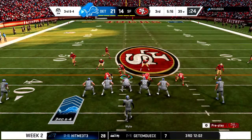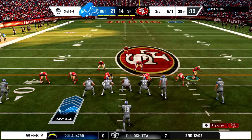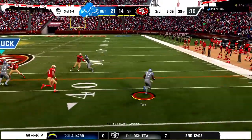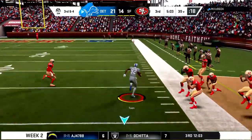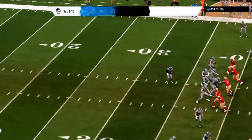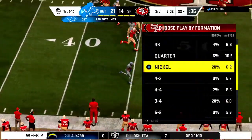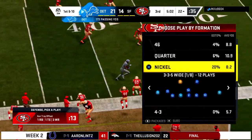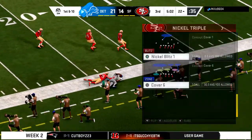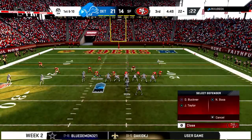49ers have an extra defensive back on the field, a nickel set for 3rd down. Back to throw. Wiley, quick hitter here, it's complete. How about a 39-yard pickup? They'll take it. It's not a surprise when you read scouting reports and watch tape because you know he's a heck of a player. But he is so difficult to get down in the open field. They just want to get him the ball and let him do his thing. So the big play gets him all the way down to the outskirts of the red zone here for 1st and 10.